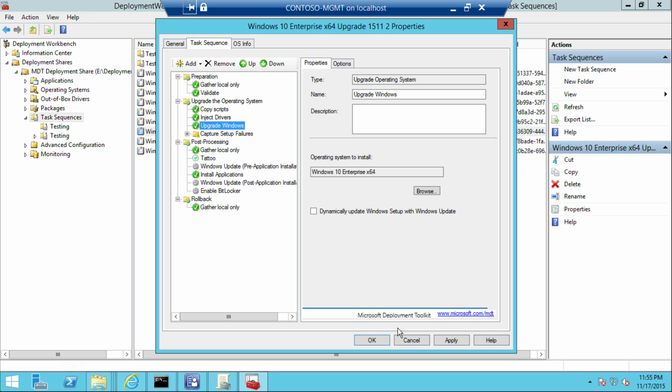With Config Manager vNext, they were working on adding that directly into the UI. I'm not sure if they've done that yet. In the MDT case, you would need to build a manual command line to kick that off. Or if they've added the variable support, add that to the variable.